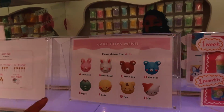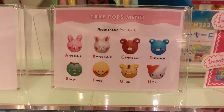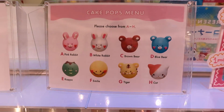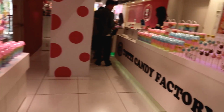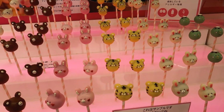What does this say? Oh, cake pops. Cake pops. Cool. I got some bunnies, a bear, a tiger. What is that blue thing? Oh, it's a blue bear. Oh, and a big bear smile. Style. Cool. Yeah, so I'm gonna definitely have to get a cotton candy. Here, Angel, look. Oh, look. Cake pops. Here are the cake pops.